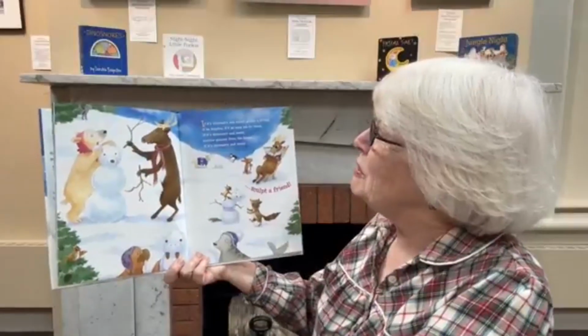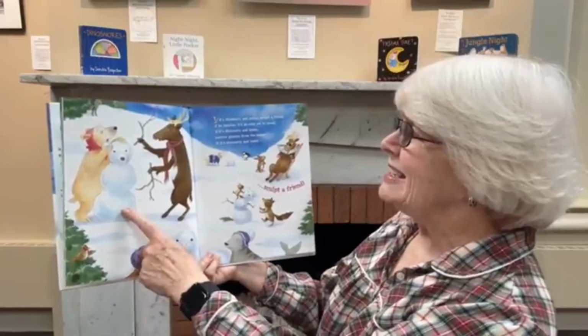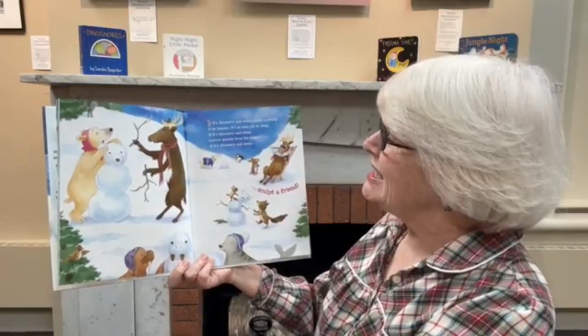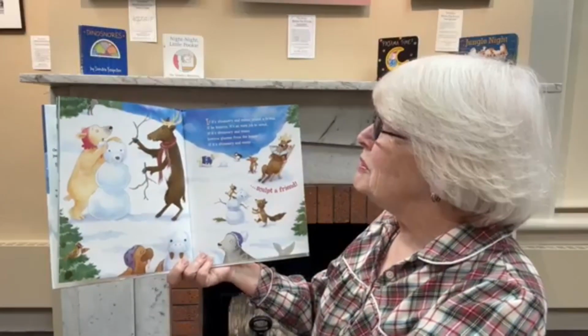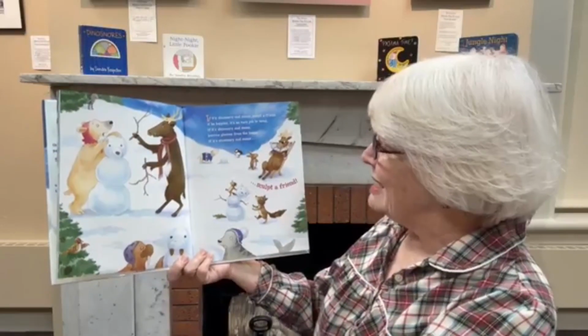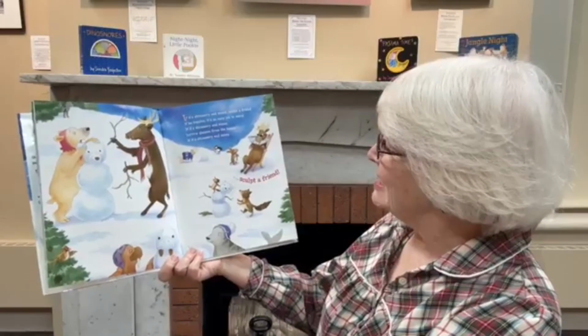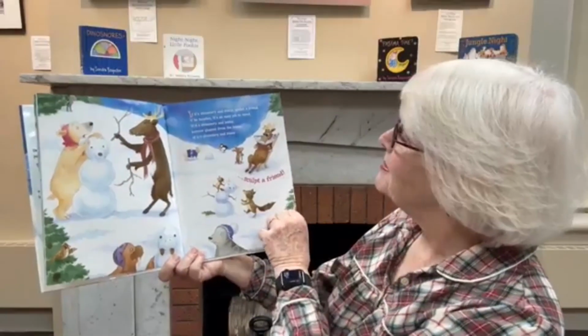Now if it's shimmery and sunny, sculpt a friend. If he topples, it's an easy job to mend. If it's shimmery and sunny, borrow glasses from a bunny. If it's shimmery and sunny, sculpt a friend.